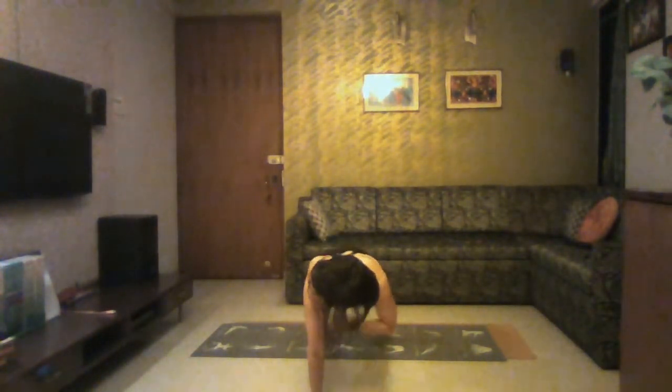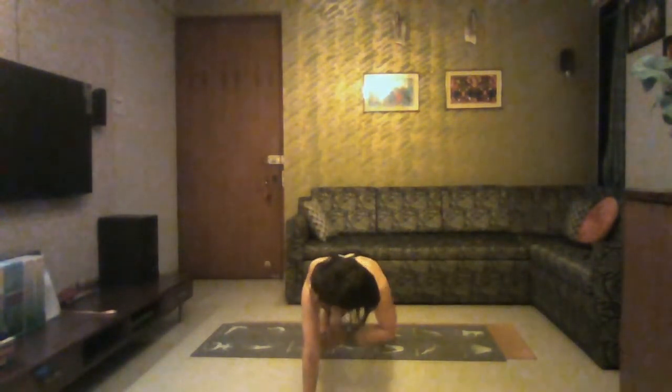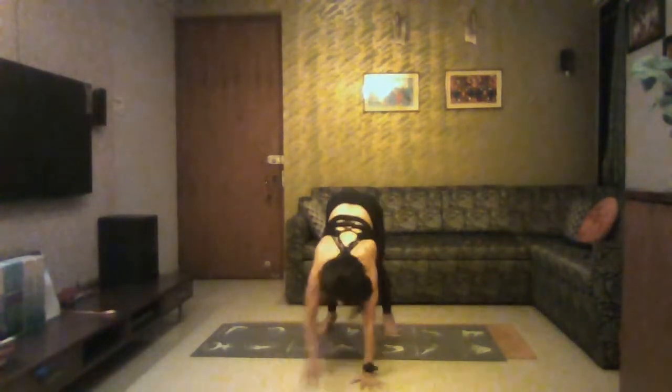Shoulder tap, shoulder tap. 1, 2, 3, 4. 1 and 2. 1, 2, 3, 4. Shoulder tap, shoulder tap. 1, 2, 3, 4. 1 and 2. 1, 2, 3, 4. Shoulder tap, shoulder tap. 1, 2, 3, 4. 1, 2.